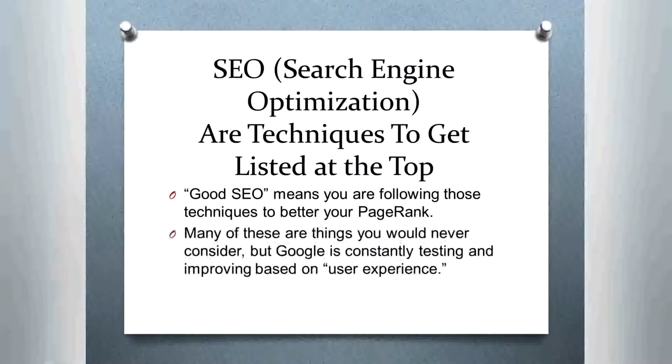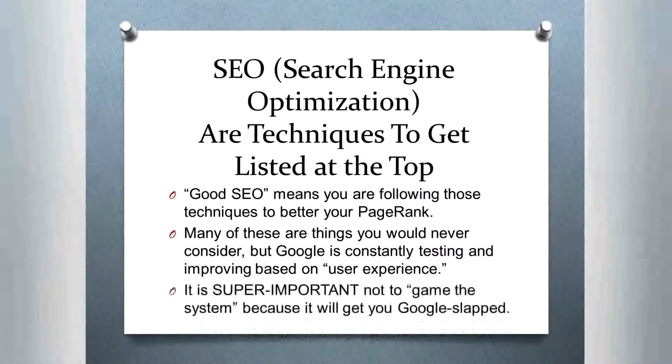So many of the things that you'd never consider, Google is always testing and improving based on the user experience. And what they mean by user experience is those measures that I was talking about before. How long they spend on a page, how many different pages they visit on your site, and whether or not they click back or search again for what it is that you consider to be your keyword. And there's always other things that they're looking for as well, like I mentioned, the length of a domain name purchase, etc. Those are things that Google is testing, measuring, and always looking for.